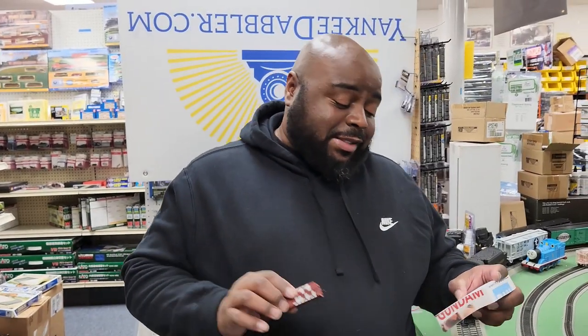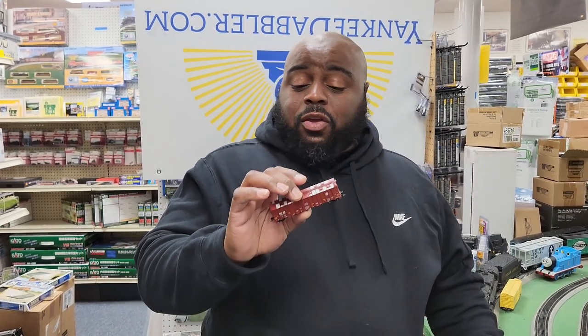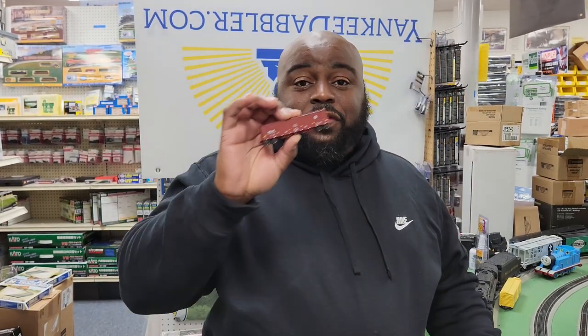Retail for $36.95, but sold at Yankee Dabbler for $25.99. So with a great price, a car that looks good and has amazing detail, and you can put it on the head end and hind end of your unit oil train, you can't get any better than this. Come check them out. Now it's almost Easter.